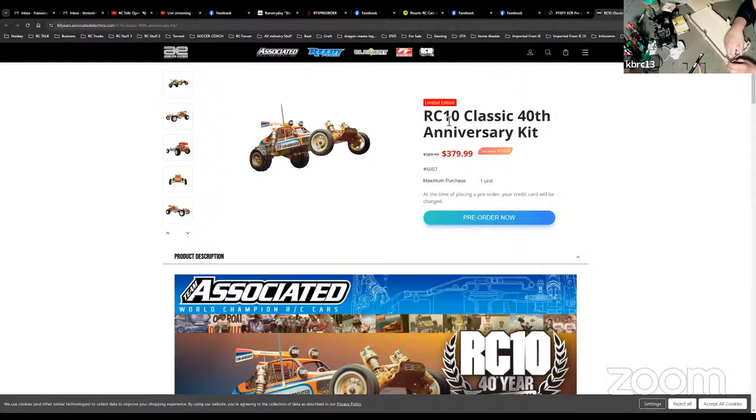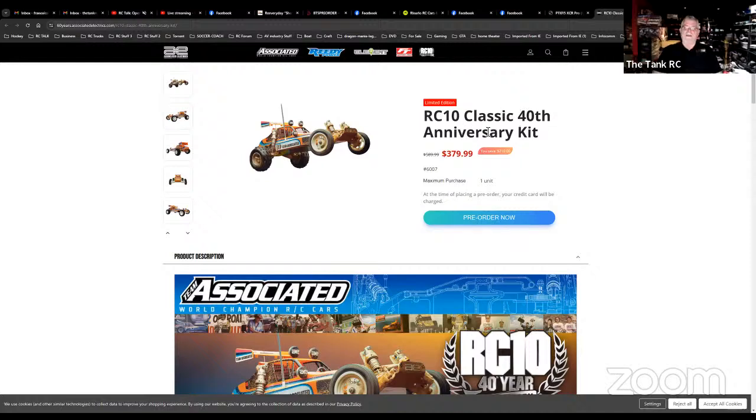Another thing that's coming out is the classic 40th anniversary kit of the RC10 limited edition.